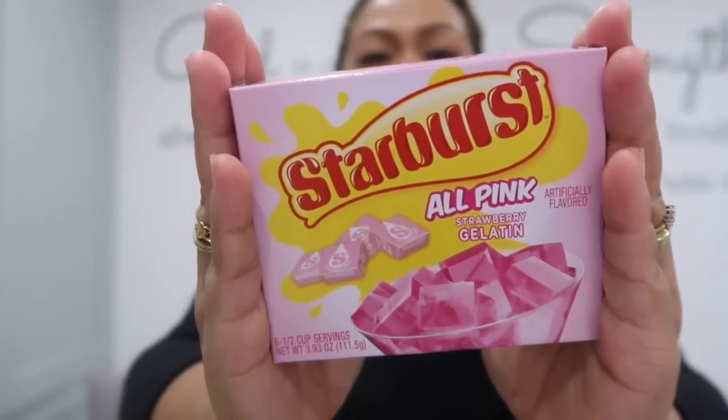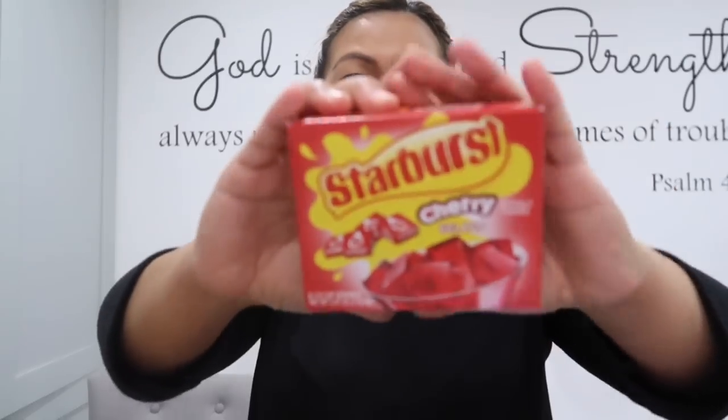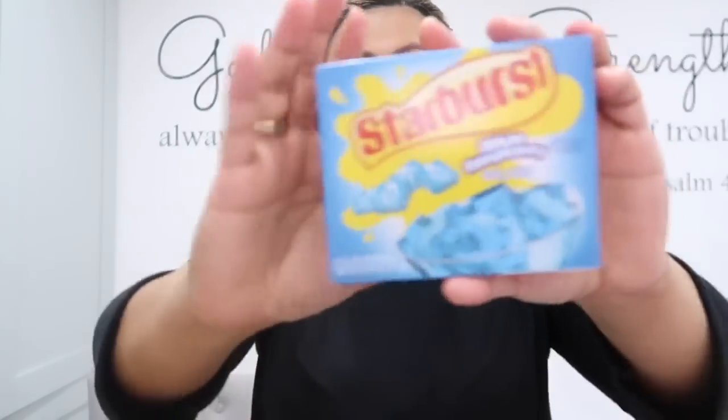I will give it to the boys in a minute. It's this, guys. It's a Starburst All Pink Strawberry Gelatin? Huh? 6.5 cup serving. Oh! What? A jelly? Okay, guys. Wow! They will be happy. And there's a cherry flavor. And it's a Starburst. It's the brand of the sweets. That's amazing. There's a blue raspberry. Oh my gosh. It makes you excited when you've never seen this one, the stuff in this country. I will show it to the boys in a minute.